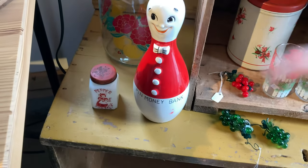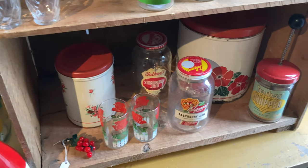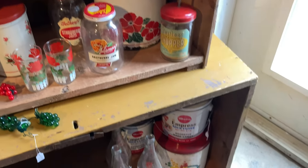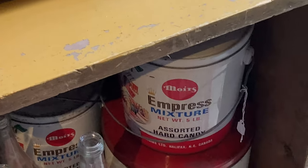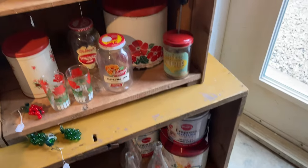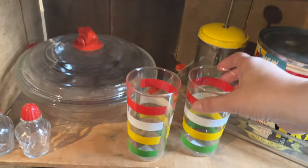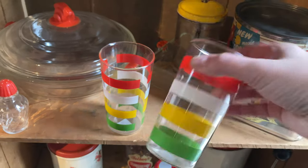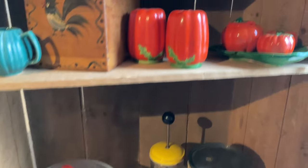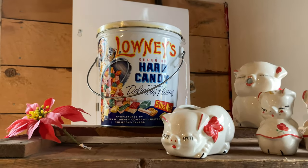I loved this little bowling pin. He was actually a bank, so I was pointing it out to John because he is a bowler. They had a lot of different containers and canisters and really cute juice glasses, and a lot of old candy tins that I thought would be super cute in a vintage kitchen. I loved these glasses too. I have a problem with vintage glasses, I think, because I have a lot. Yeah, just a lot of cute things, not really related to Christmas over in this corner.